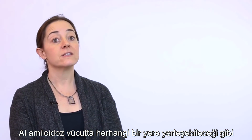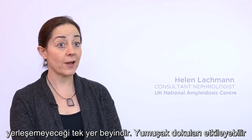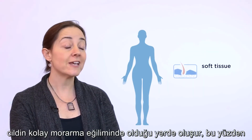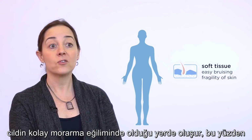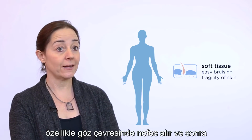So AL amyloidosis can deposit anywhere in the body. The only place where it doesn't cause disease is within the brain. It can affect the soft tissues, which is where you tend to notice easy bruising, fragility of the skin, so bruising particularly around the eyes, in the beard line in men.